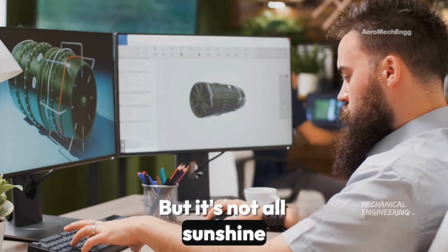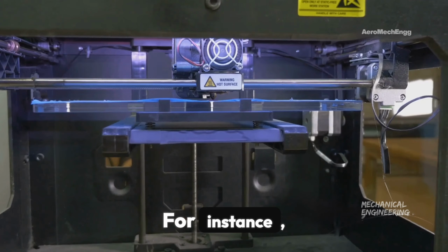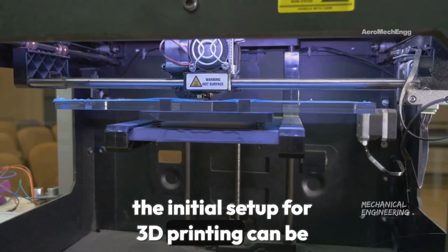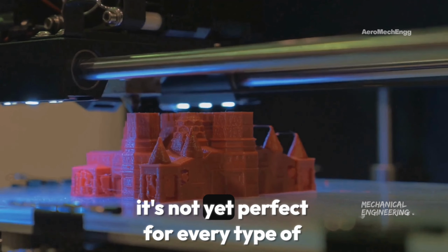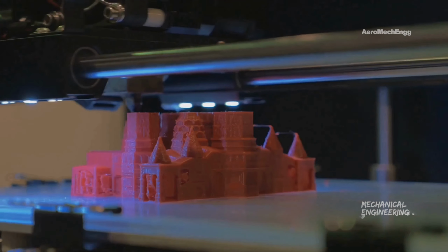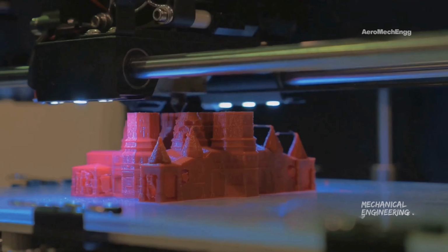But it's not all sunshine and rainbows. There are some challenges. For instance, the initial setup for 3D printing can be pricey. And while the technology is advancing, it's not yet perfect for every type of part. There are still limitations on the size and complexity of what can be printed.